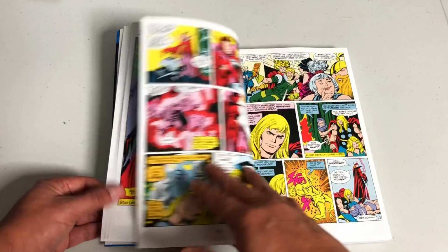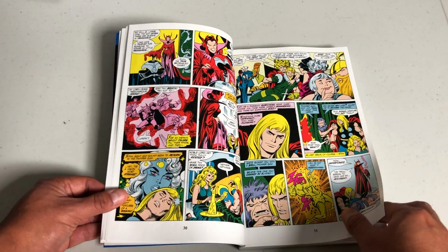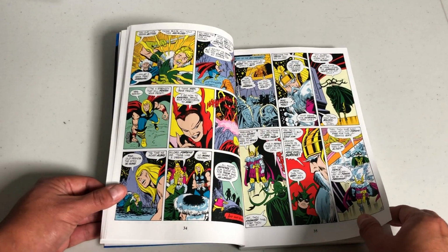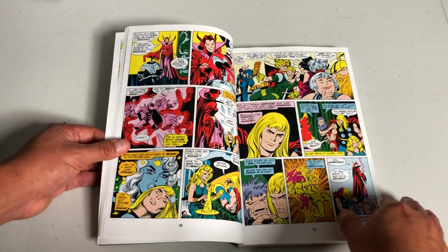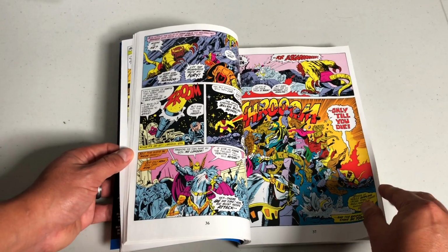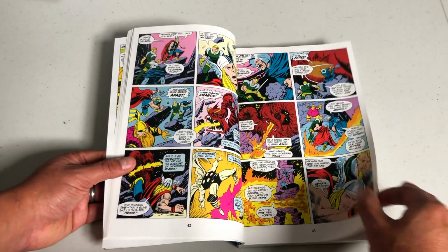Now, it kicks off with the story of the Warriors 3 and Thor. So you have Fandral, Volstagg, and Hogun, along with Thor, get sent on a mission by Odin to go and fight this lady right here, Satrina, in her realm. And of course, it's literally one event after another. We also have the first appearance of Hildegard, who is now hanging out with Lady Sif. Balder the Brave also makes an appearance.